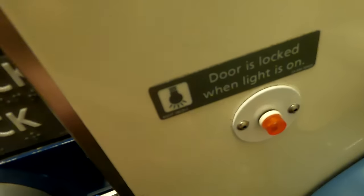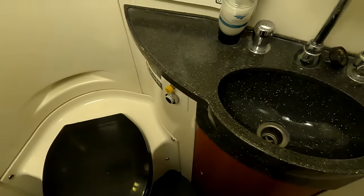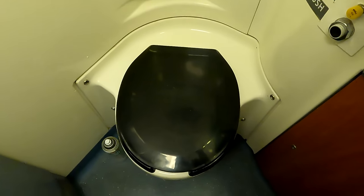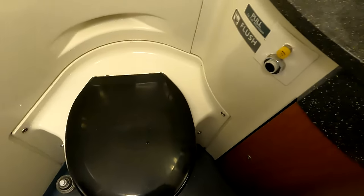Once you get in the bathroom, all you have to do is slide that little handle and the light will light up. That lets you know you're locked in. This is a Superliner 1, I believe, and it has the nicer bathrooms than the Superliner 2. So if you're in a Superliner 2, see if there's a Superliner 1 you can walk through. The toilets are angled, so there's a lot more space. On the other ones, they're just kind of straight, and you run out of space real quick on those.